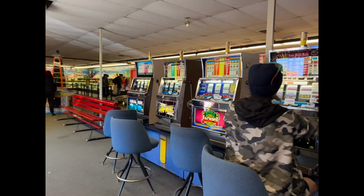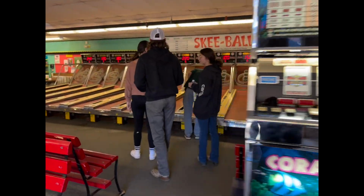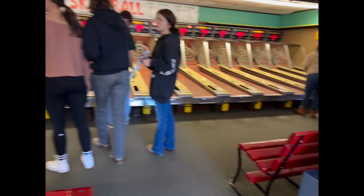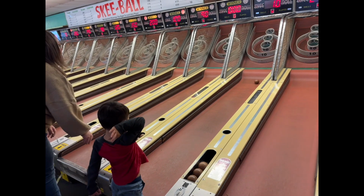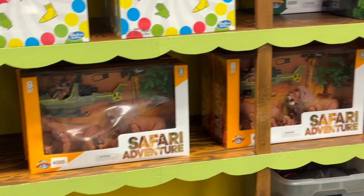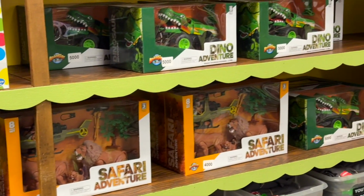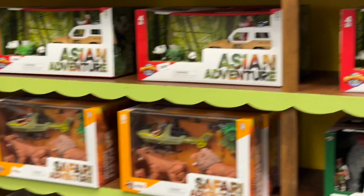So we went here. Here's some slots to start teaching kids gambling. And right behind there's my wife's favorite, skee ball. My son, you know, he has some work with his pitches, but that's okay. Here's some of the prizes, which I thought was interesting. That Safari Adventure here. You got Dino Adventure, which both really make sense. And then you got Asian Adventure.